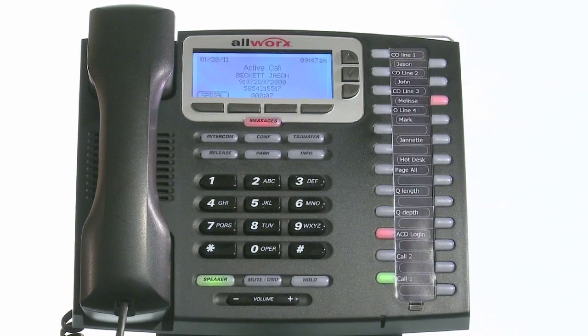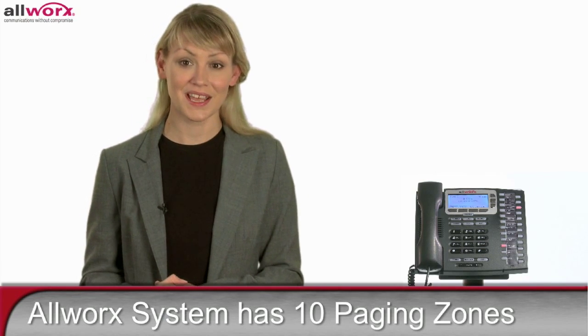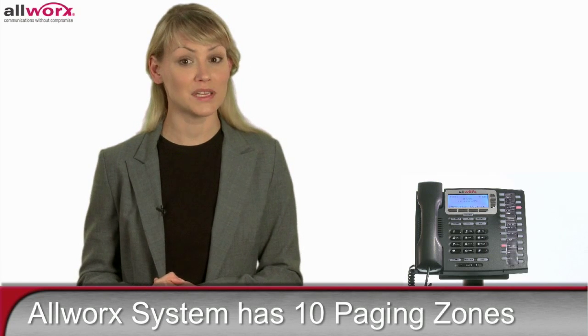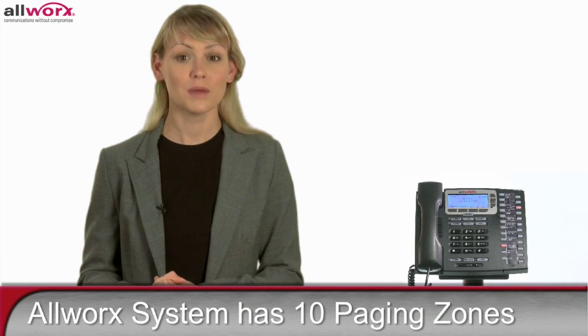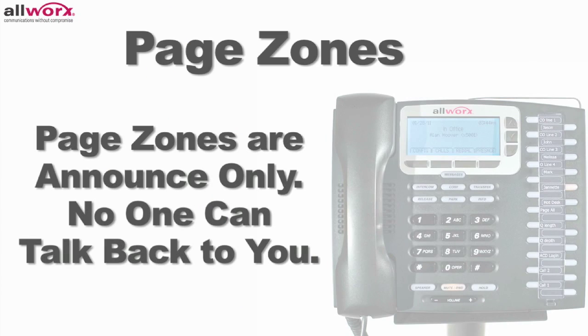It's that easy. This feature, in combination with paging through the phones or overhead when available, is very efficient and extremely powerful. Your Allworx system has 10 unique paging zones. If you use paging, your administrator has already set this up. Please ask him or her for the zone assignments. These are announce-only page zones. So remember, no one can talk back to you when you page through multiple phones. Just dial the correct zone and make the page.